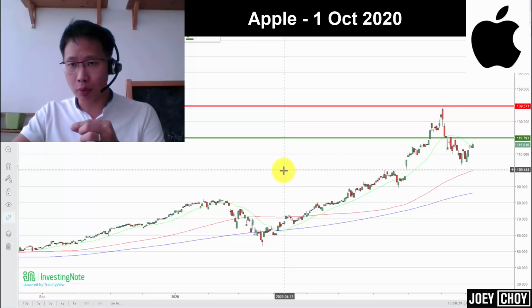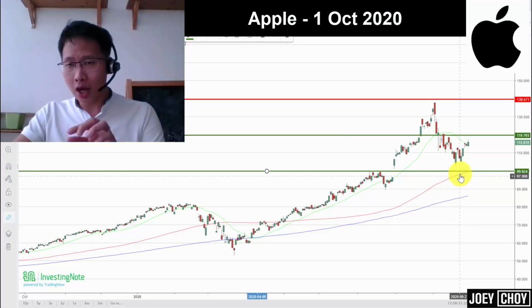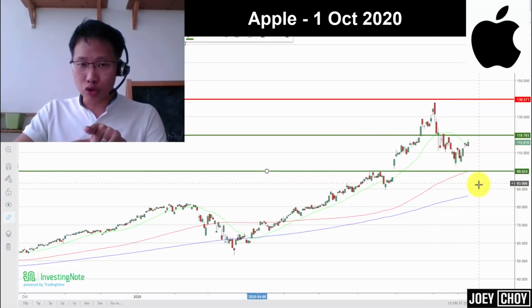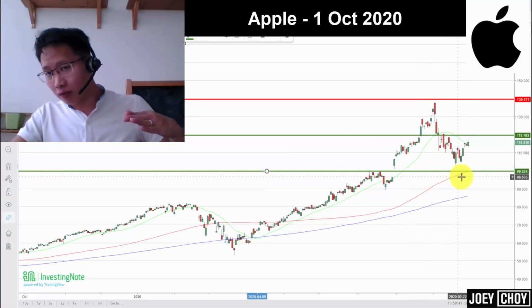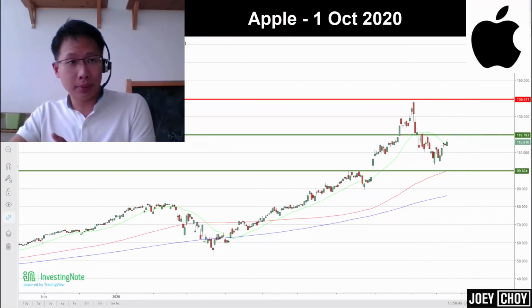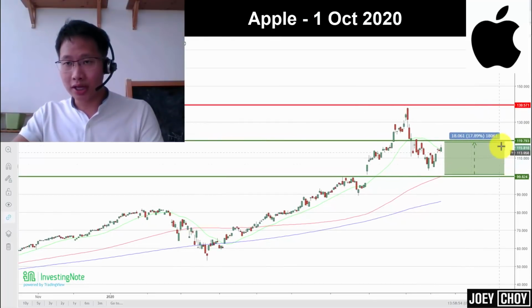So right now you can see that the support is at about $100. Look at this, the $100 right over here, 100 to 110. In fact, we've rebounded over the past 2 weeks from there, and that is where the red line is. This 100-day moving average red line coincides with this $100, which would provide a bit of support as well for Apple. So anything above 100 or maybe even 110 right over here, that would be the upside target reversal to that $120.